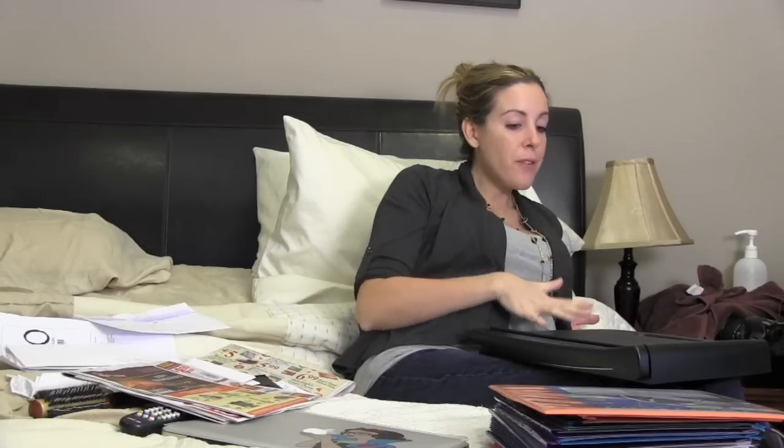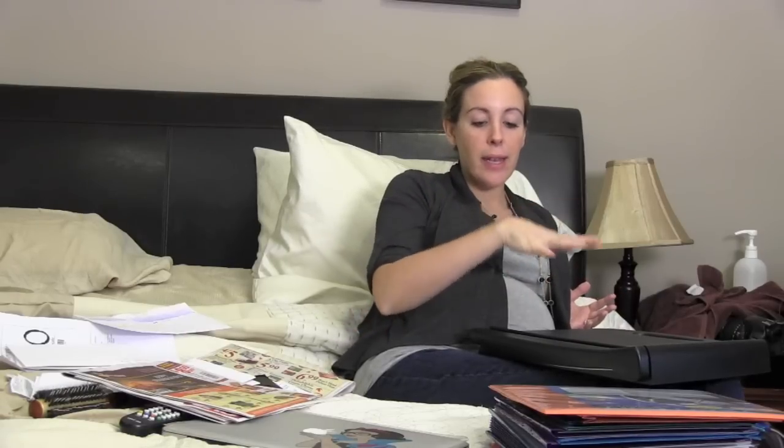I'm sure you can find it cheaper at Michael's if you have a coupon from your Sunday newspaper. But I feel like if you're really going to take this seriously and make this a lifelong mission, save time and get one of these machines and you will thank me later.